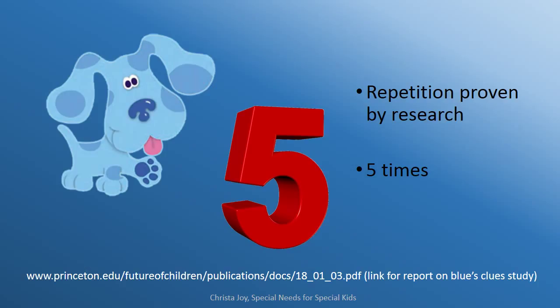Research, using the kids show Blue's Clues, has been done proving that it takes about 5 different exposures to the content before a child starts to fully understand it at a deep enough level to make it their own.